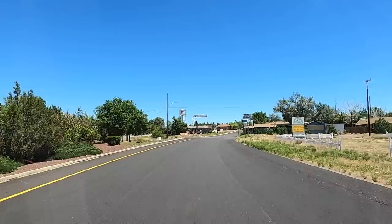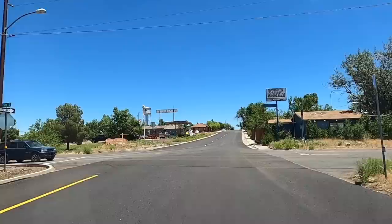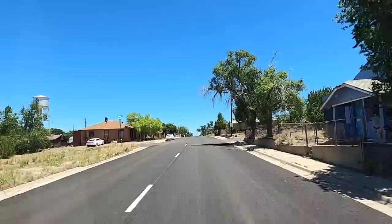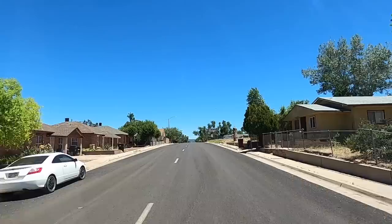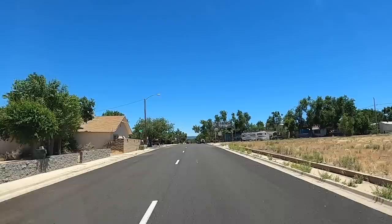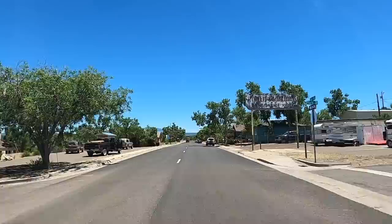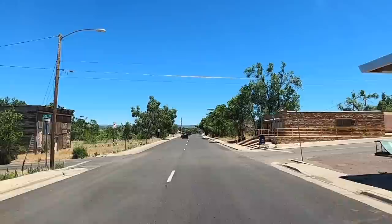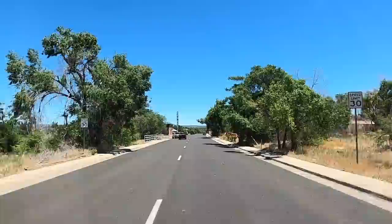I'll just go slow so you can see the stuff. There's Ruby's Deli. Some of these buildings look empty. A few houses, a lot of trees. Busy street to live right on. Get a lot of traffic, I bet. Horse trailers. And there's the post office. These little towns, everybody knows everybody, huh?